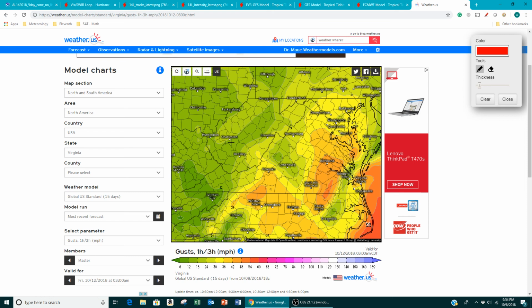Just because it isn't as bad as Florence doesn't mean it's harmless. It still will have some flooding potential, some wind damage potential. So as always, stay tuned.